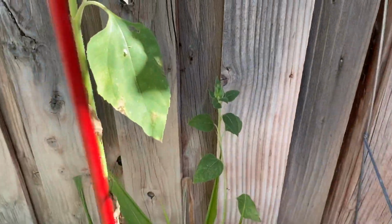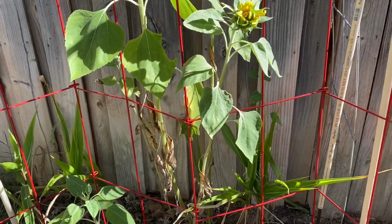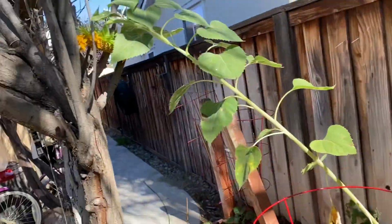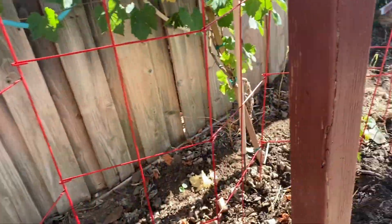But I see another sunflower coming back there. These ones aren't getting as tall. Look at how short these are compared to that one. It's so tall, it's leaning.